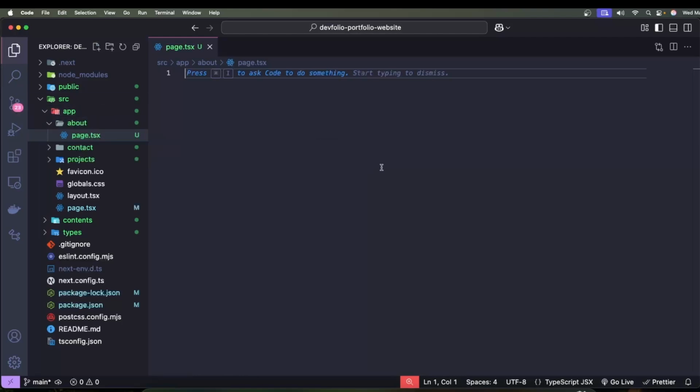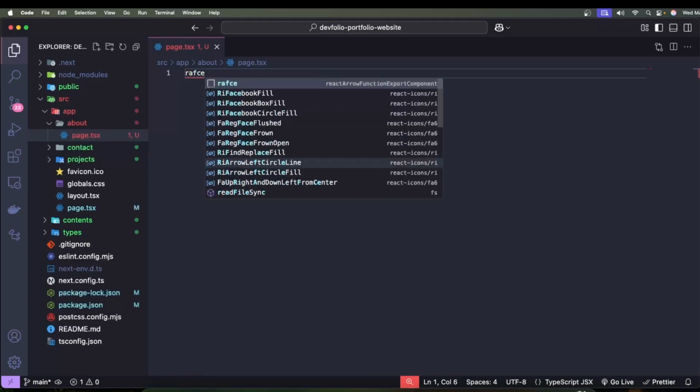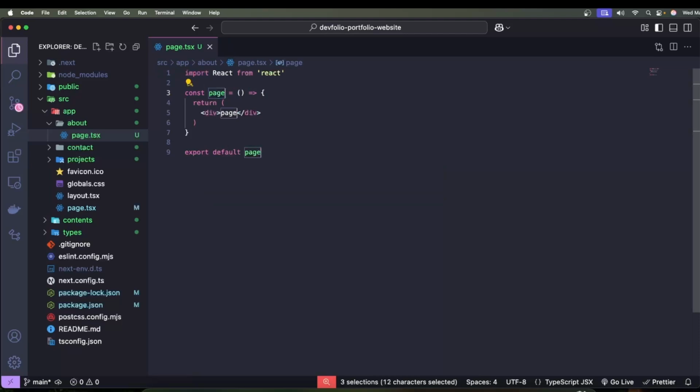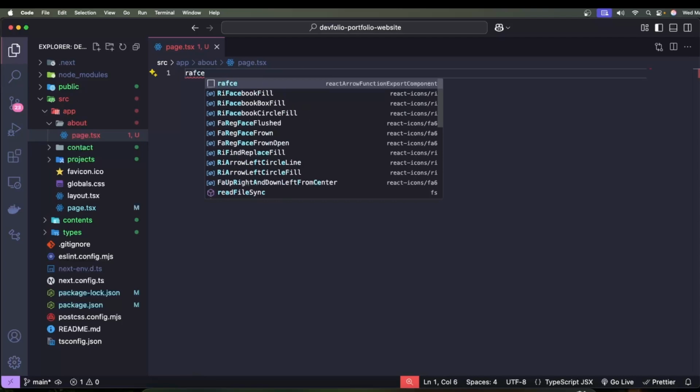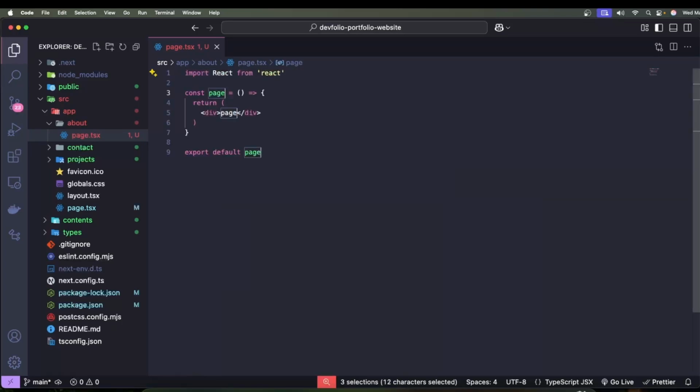Then I will show you another shortcut. For example, if I type rfc and press enter, you can see a React functional component is created. So how is it possible? Whenever I type rafc, React arrow functional export component, a component is created. Let me show you how this is happening.